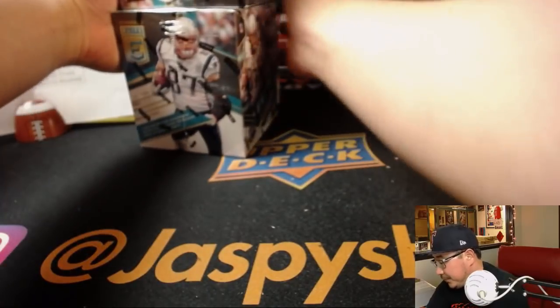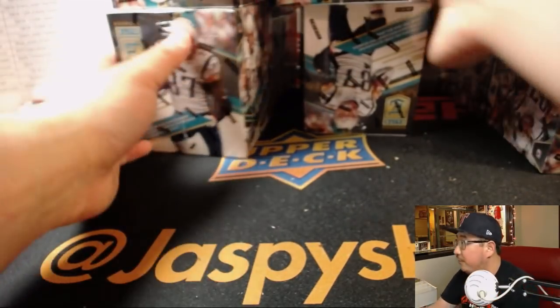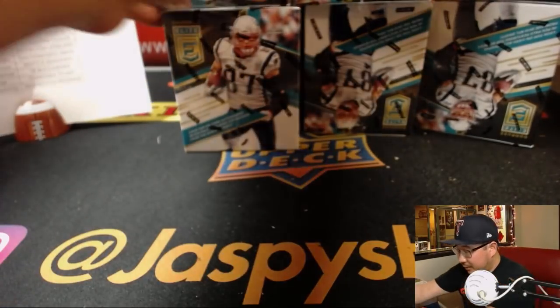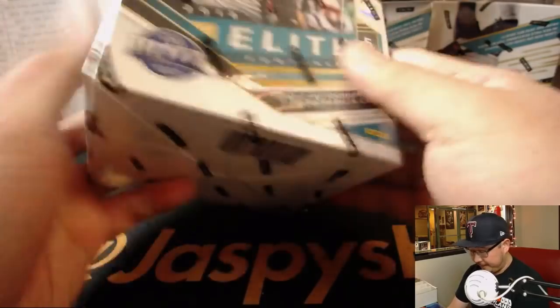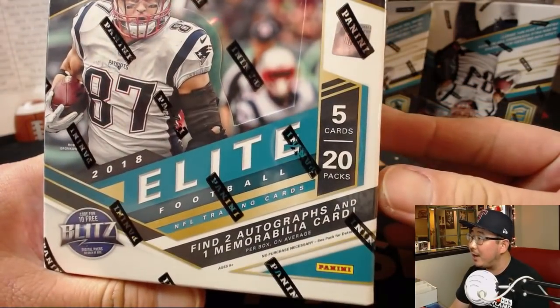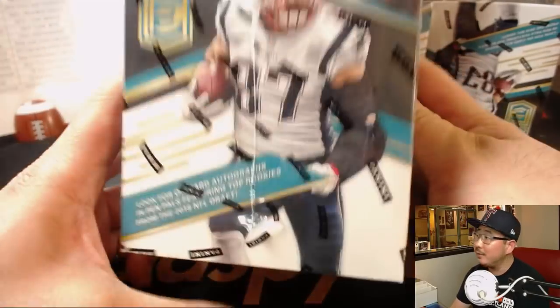All right. There's three stacks of four right here to make your 12. Good luck, everybody. There it is. We got Gronk on the front. Two autographs and one memorabilia card per box on average. Hopefully, there'll be no below average cards. And hopefully, there'll be some above average boxes as well. Boxes, that is. All right. Good luck, everybody. Here we go.